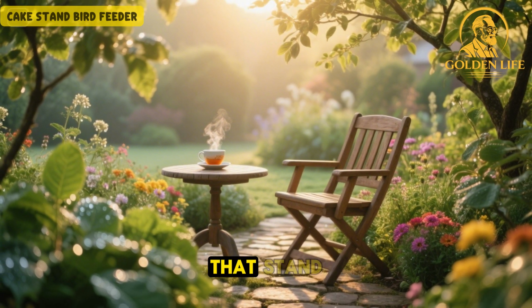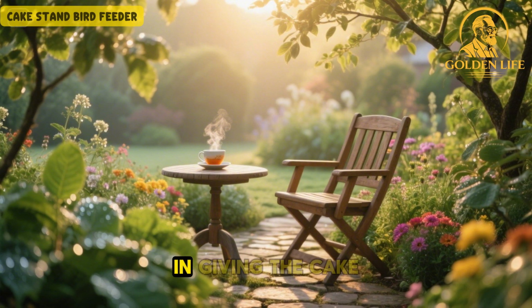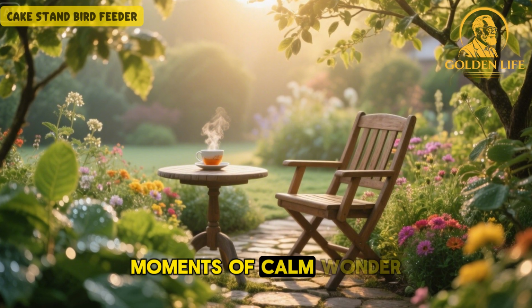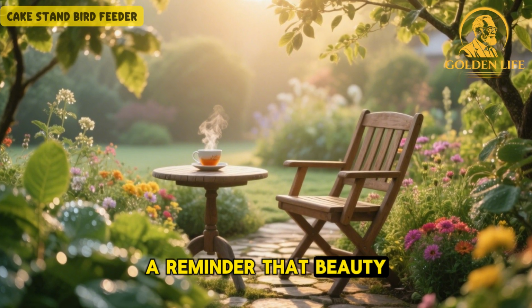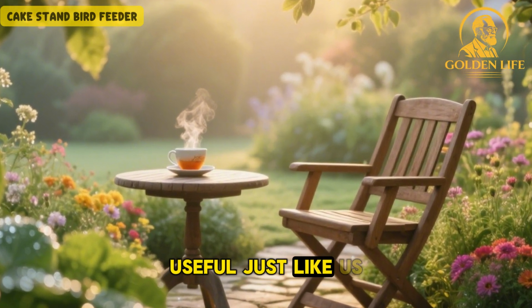Each time you fill that stand, you'll feel the gentle thrill of creativity, transforming a simple household item into a sanctuary for wildlife. In giving the cake stand a second life, you also give yourself moments of calm wonder, a reminder that beauty and joy often arise from humble reinvention, still useful just like us.